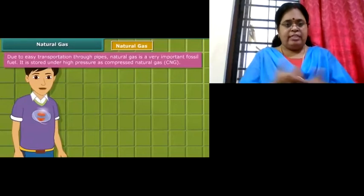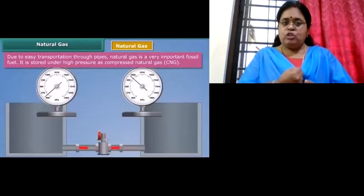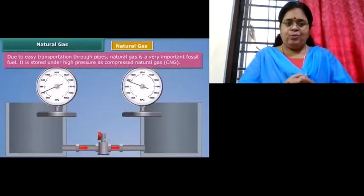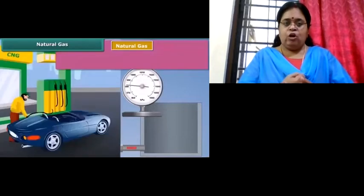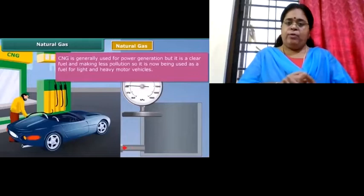Why do we use natural gas? Because it is easy to transport through pipes. It is a very important fossil fuel. It is stored under high pressure. That is why it is called CNG, or compressed natural gas. It is also used for power generation.